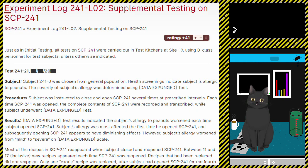Experiment Log 241-LO2. Supplemental testing on SCP-241. Just as in initial testing, all tests on SCP-241 were carried out in test kitchens at Site-19, using D-Class personnel for test subjects unless otherwise indicated.